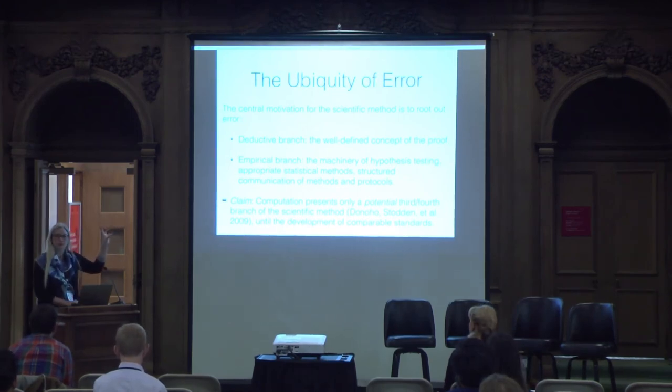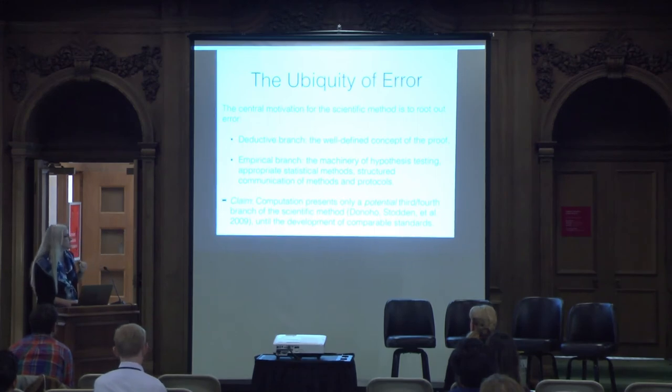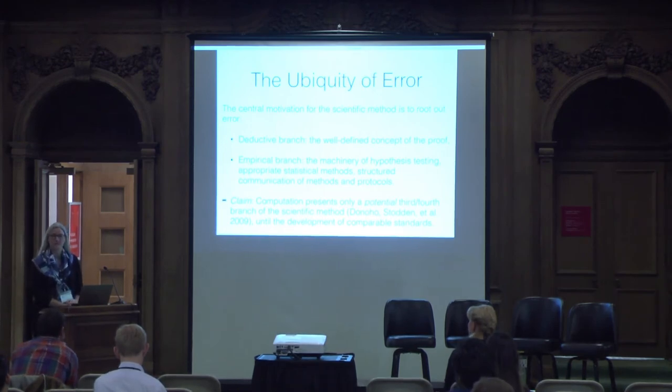Similarly with the empirical branch, there's a long-standing entire way that you conduct and disseminate the research. There's a machinery of hypothesis testing that are used with appropriate statistical methods, and then there's a very structured way that that's communicated in the methods section in the paper. Similarly, if you try to submit a paper and you leave your methods section blank, you know it will be immediately rejected. It's like no question, right?